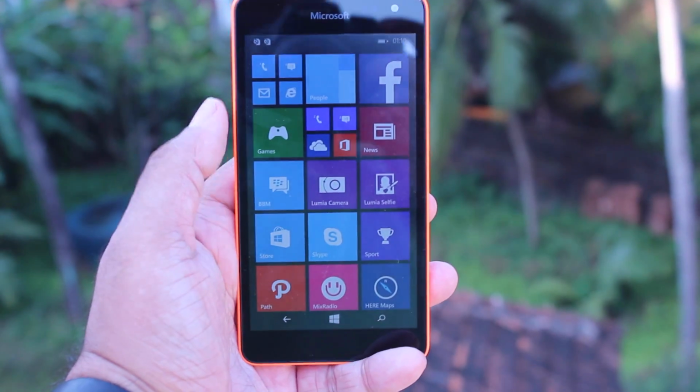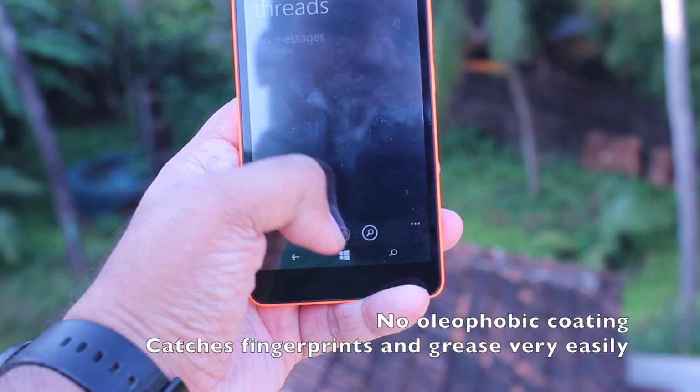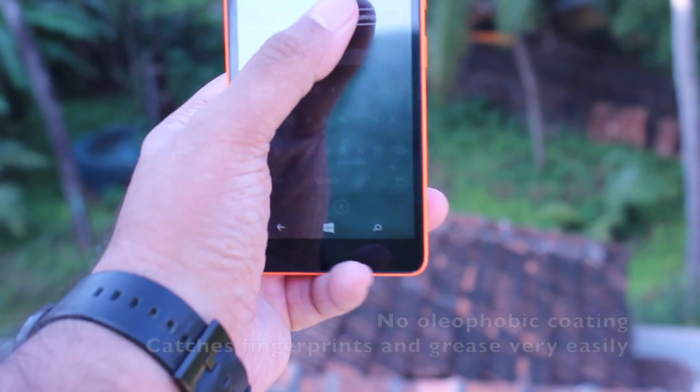There is Corning Gorilla Glass used on this display, but to keep costs down, the Lumia 535 lacks an oleophobic coating, which means it tends to pick up fingerprints very easily. I don't know if you can tell right now on the camera, but there are a lot of fingerprints on the screen, and that's just in the time that I've been showing the phone off to you guys. So if you do buy this phone, just keep a note that you're going to be wiping that screen off a lot.